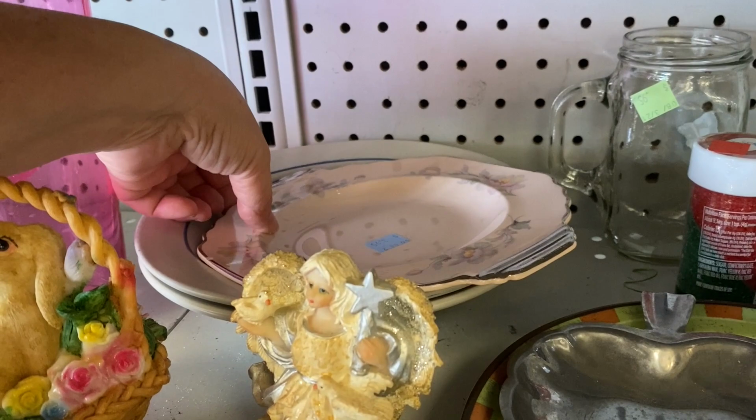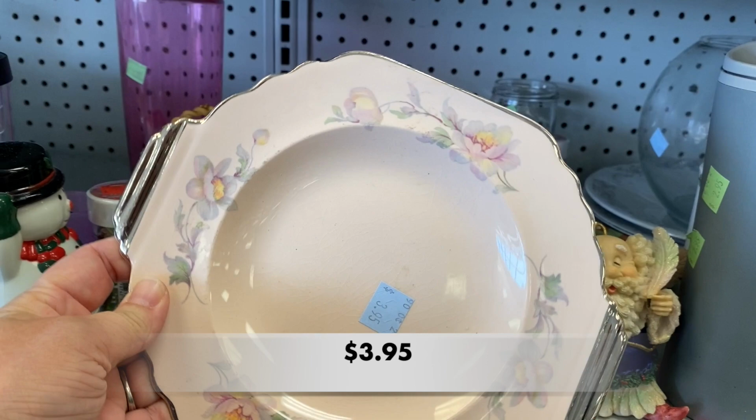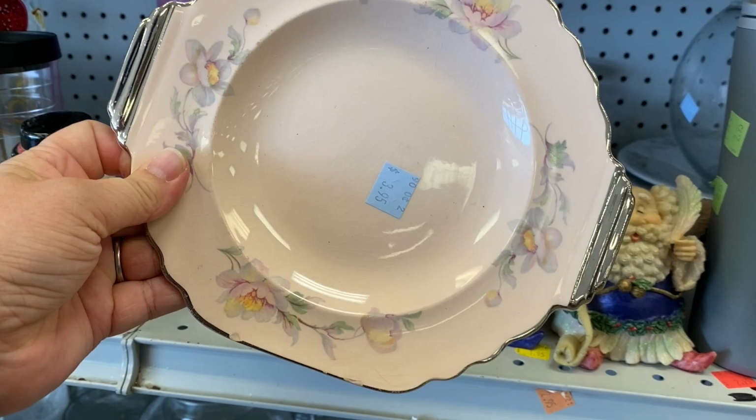I'm not sure about this piece, but I love the handles on the sides. I'm thinking maybe it's a salad plate, but I'm not sure. The muted colors of the flowers and the gold along the edges make it such a lovely piece.